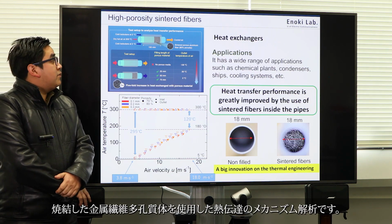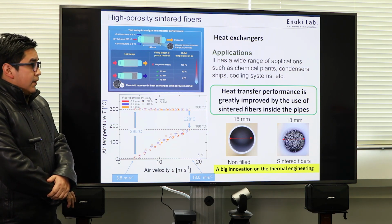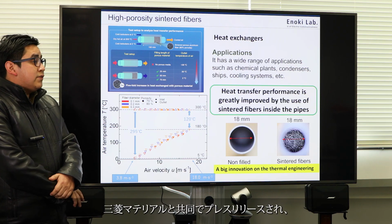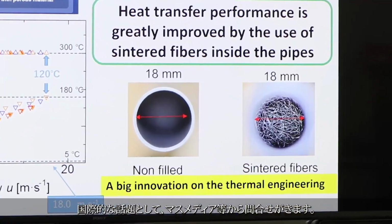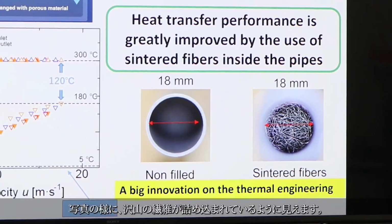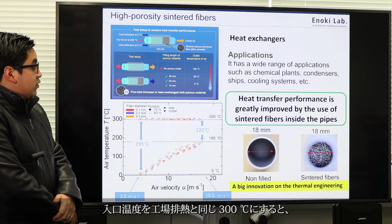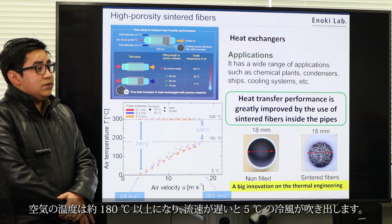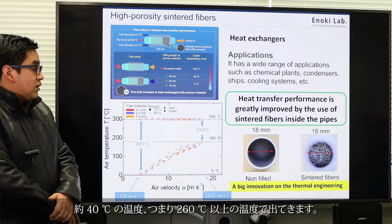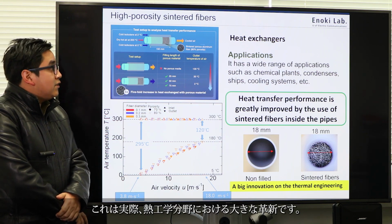Finally, the last research that we perform in this laboratory is the analysis of heat transfer using high-porosity sintered fibers. This research has also been published in several countries as an innovation in thermal engineering. Using this sintered fiber, as we can see in the figure on the right, a tube heat exchanger is filled with the sintered porous materials. As we can see on the graph, the temperature reduction using sintered fiber is around 120 Celsius, but when we use the non-filled pipe, we reduce the temperature just around 40 Celsius. This is a big innovation in the thermal engineering field.